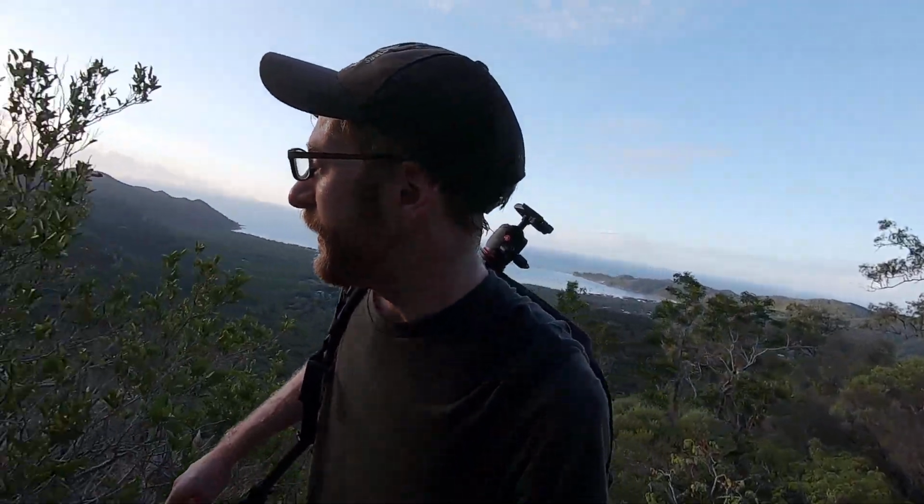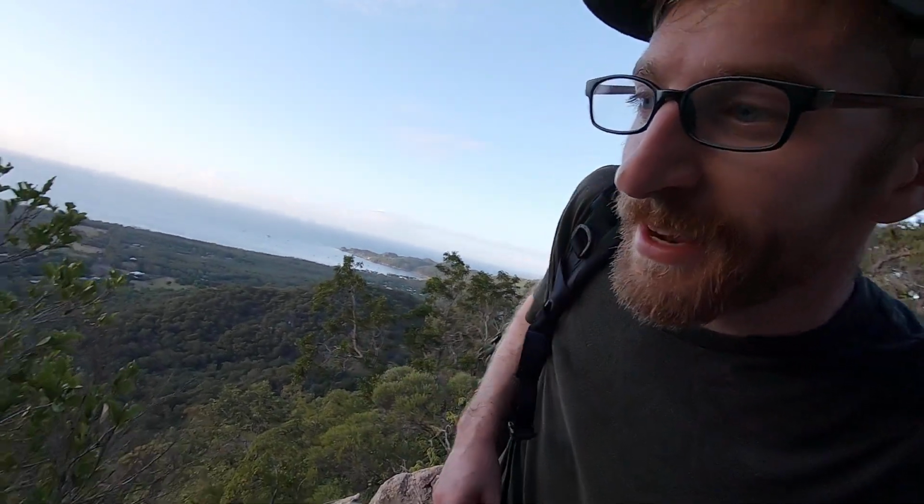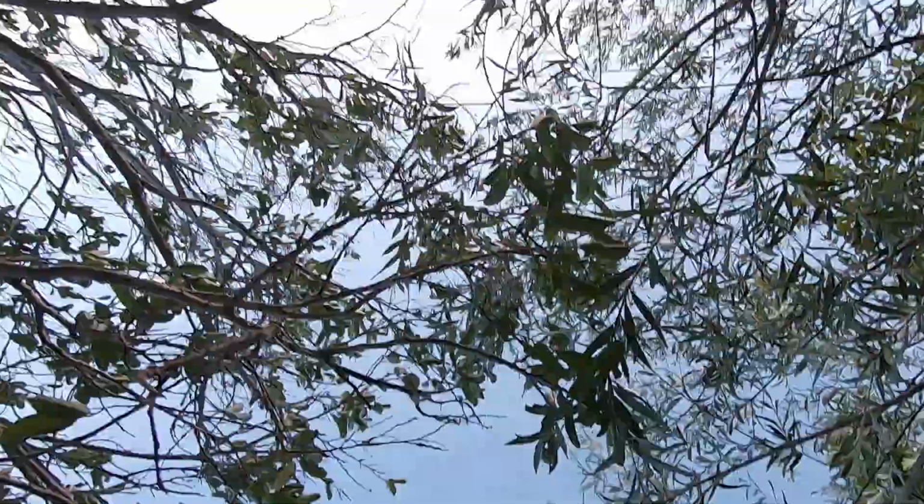So I managed to find a location that I'm pretty happy with. I'm going to set up on that rock right through there, and it's got a good view of Horseshoe Bay and everything in between, and I'll be able to use a boulder as my foreground subject. So I'm just going to climb on over there, get all set up, because it's kind of a little bit of a squeeze, so let's go.